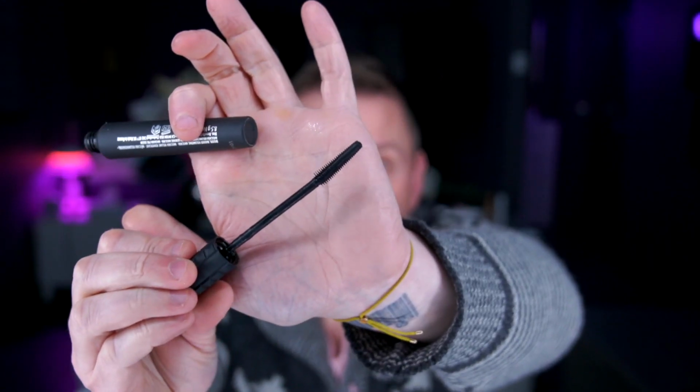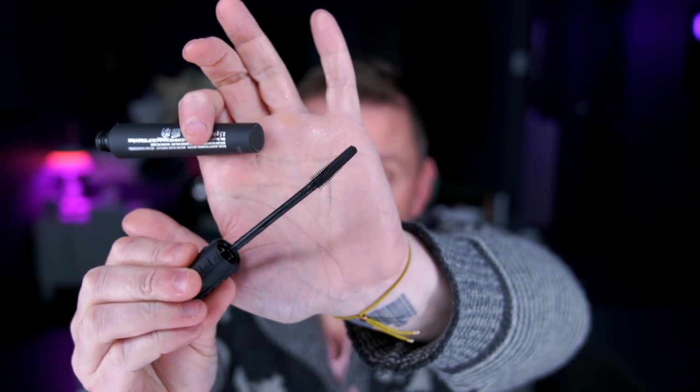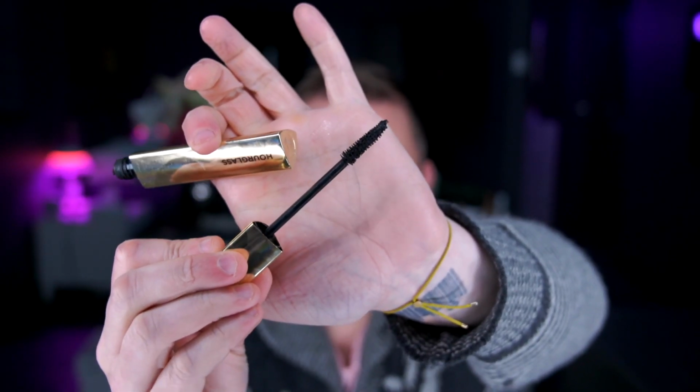What else? Oh, we've got so many. Bad Girl Bang. The names of these things. Mascara by Benefit. Silly boy. Benefit. That's a really good mascara. What is this? Oh, Hourglass. Extreme Lash Mascara. Everything's extreme and large and extra and big and, you know, it's a mascara for God's sake. But it's a really good one. Really, really good one.